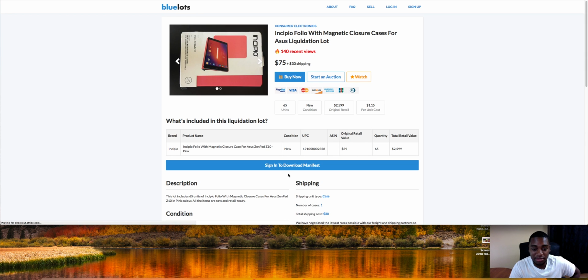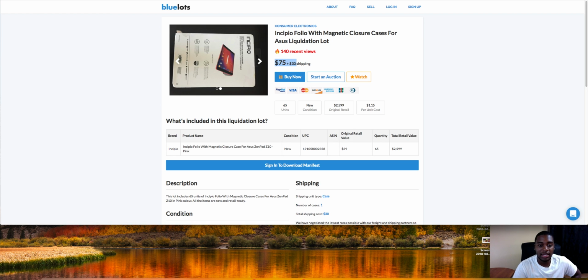Because let's say, for example, this tablet thing here wasn't the actual tablet. Let's say it was the skin or something, and you went and spent 100, and, yeah, this is actually cases, right? So check that out. This is the case. A lot of people would miss that this said case, and they would think it's super sweet that they got 65 tablets for $100, and then it's like, oh damn, this is just the case. Now you're stuck with a case. So again, you can still move them, but just make sure you know what you're buying. And this also isn't a bad buy, because it's only $1.15 per unit cost. So if you end up selling each one for $10, that's not bad at all. You just spend $100 to make $650.